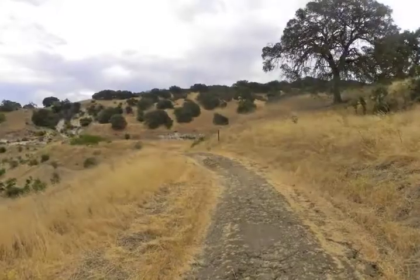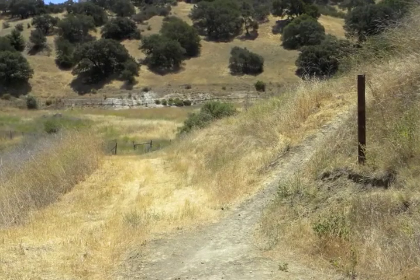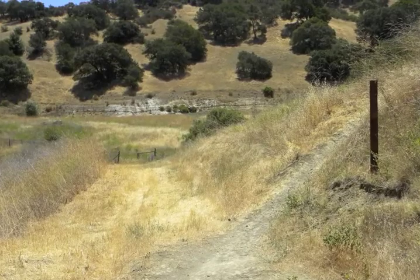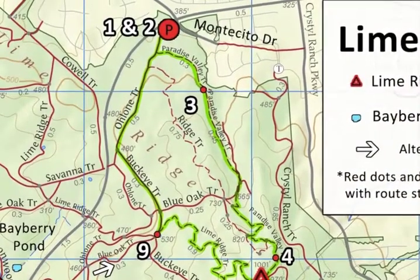In 5 minutes of walking, you'll reach another signpost and a fork in the trail. The fire road goes behind the Montecito development to a failed wetlands restoration project in an old sand quarry. A single-track trail takes off to the right. Stop at that junction, the entrance to Paradise Valley.